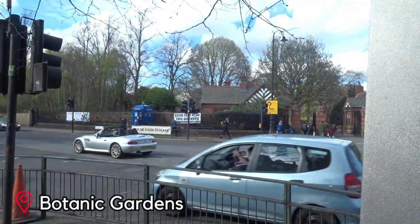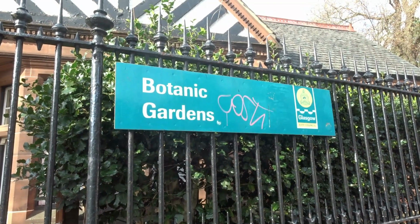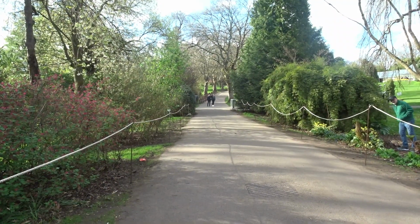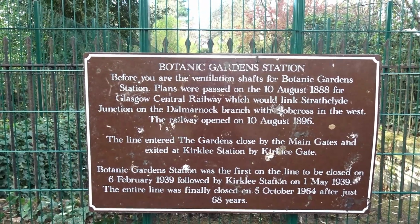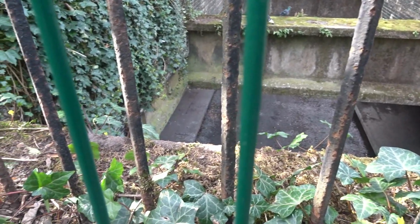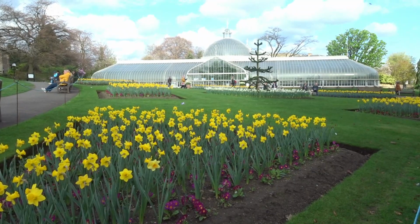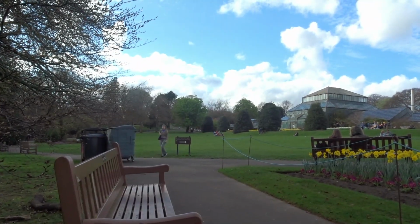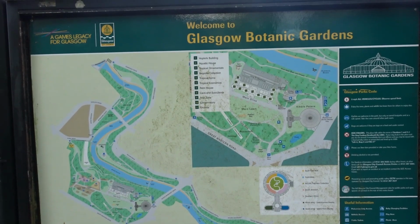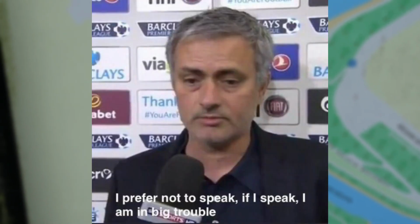The station building used to be here. For a period after the station's closure, it was used as a cafe, a nightclub, and some shops, but it unfortunately burnt down in March 1970. Inside the gardens you can find spots where the ventilation shafts poked out. Looking through these allows you to look down to where the platforms used to be. Some people have actually found a place where you could get access down into the disused platforms. But if I speak, I am in big trouble.